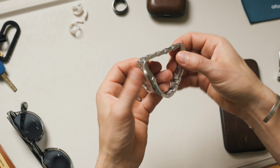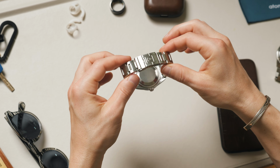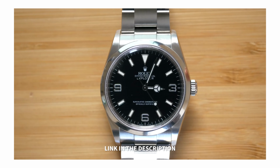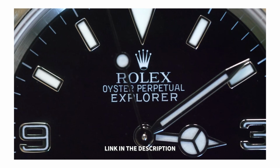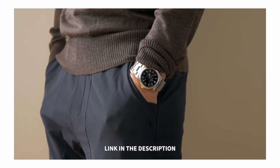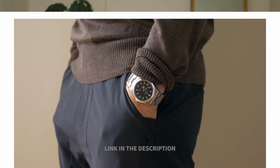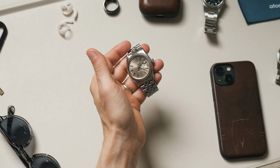I also just love the weight and the color and the simple design of this watch. It truly could be a one watch collection. It goes with pretty much any outfit I wear, short of maybe like black tie. But these days, you could definitely wear this watch with a suit too. I'd be happy if I could only wear a Rolex Explorer in 36mm for the rest of my life. But if I had to choose one watch from my collection, it would be the Datejust. That's a topic for another video though.